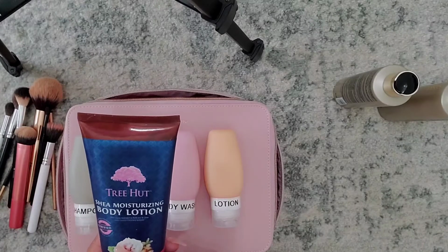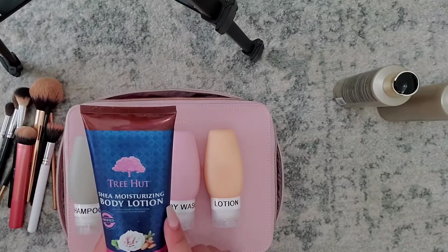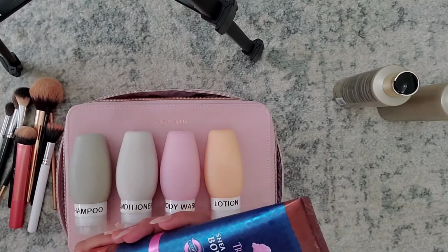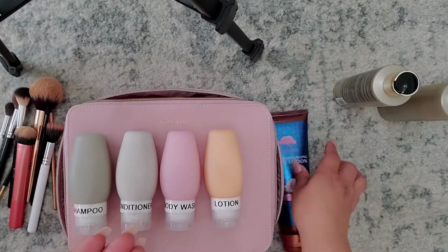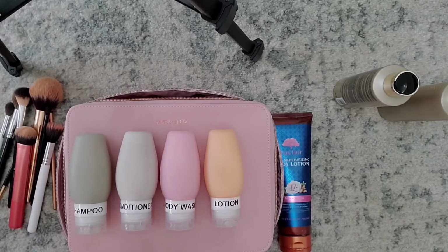This is the Tree Hut Shea Butter Moisturizing Body Lotion in the Moroccan Rose scent. I love this scent. I have it in the body scrub as well. This scent is just so nice. I almost want to say tropical. It is very beachy in my opinion. I know it says rose, but I only get a subtle hit of rose. I feel like the rest of it is very Moroccan.